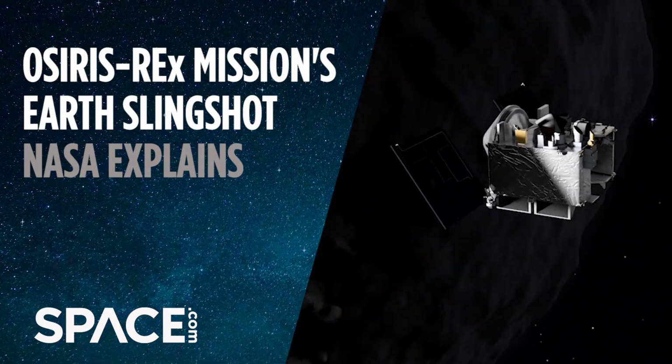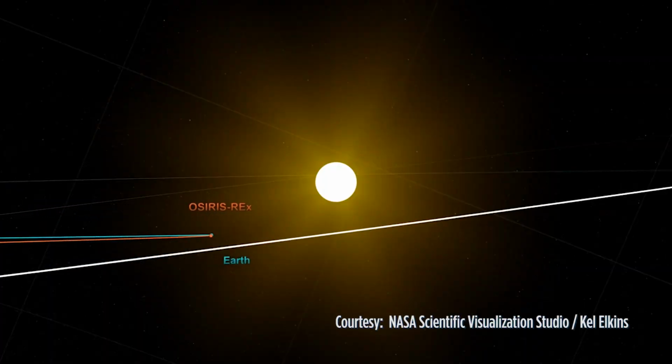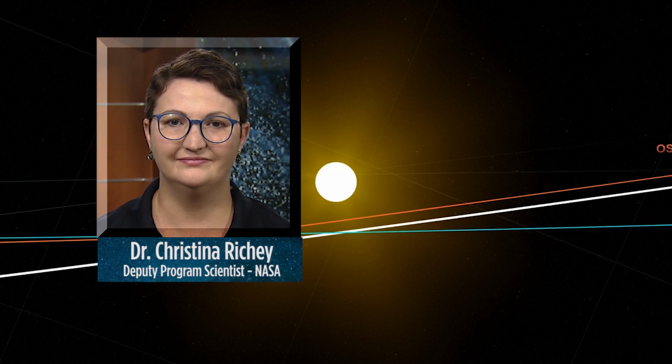The OSIRIS-REx mission is an exciting mission to study a near-Earth asteroid by the name of Bennu. It launched in September of last year, and in that time has traveled around the Earth. And on September 22, 2017, it's going to use Earth's gravity as a slingshot to send it launching towards this asteroid. And we're going to be talking with Dr. Christin Richey about the exciting mission.